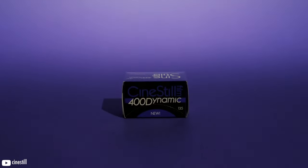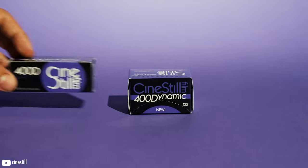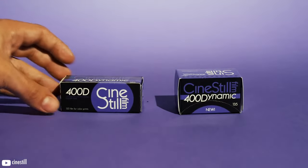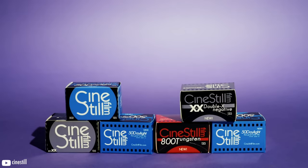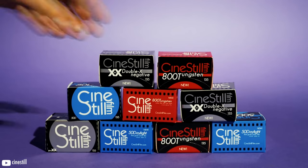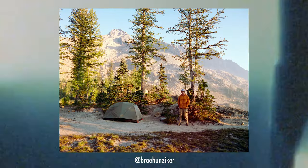Keep in mind though, pushing will increase contrast, reduce shadow detail, and make the grain considerably more noticeable. Like most film, 400D performs best at box speed, so I only really recommend pushing when it's necessary. Regardless, anytime a company can continue to create new film stocks on different mediums, they will always have my stamp of approval.